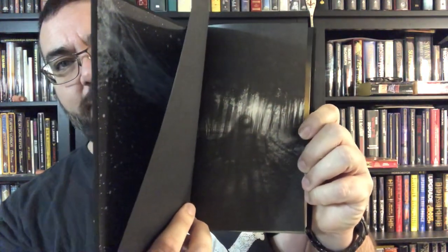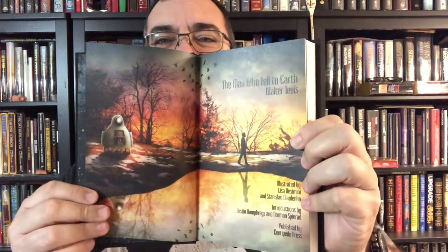Let's take a look at some of this artwork. There's often so much stuff in a Centipede Press book that there's just no time to show it all. But I'm going to go through here and try to pick some. Man, look at there. Just check that out. Golly, that looks so good. Looks so nice. So it's illustrated by Lisa Desimini. The color illustrations, the black and white illustrations by Stanislav Dikolenko. Introductions by Justin Humphreys and Norman Spinrad. Published by Centipede Press. Sweet.